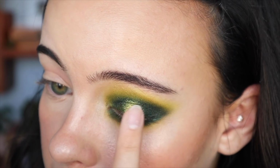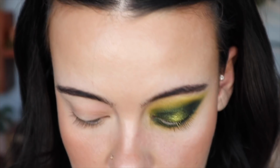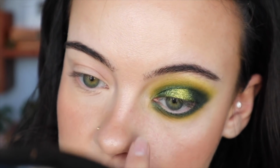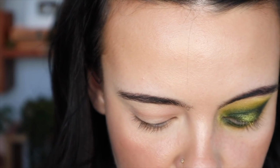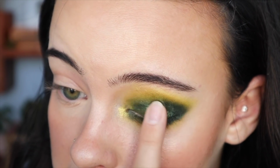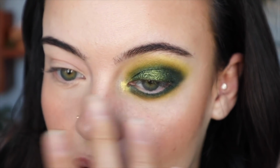So now with my finger, I'm going to take the shade Neurotic, and I'm placing that right in the center of my lid. And you can leave it very bright like this if you would like. I mean, it looks freaking awesome. I'm also going to use this as my inner corner highlight, so I'm just going to add that while I'm at it. But I'm going to take Paranormal again and place it on top of that to kind of bring it down. I just wanted this to add a lot of dimension.